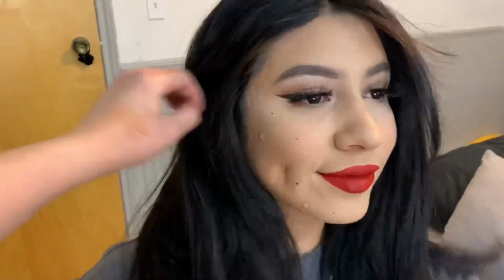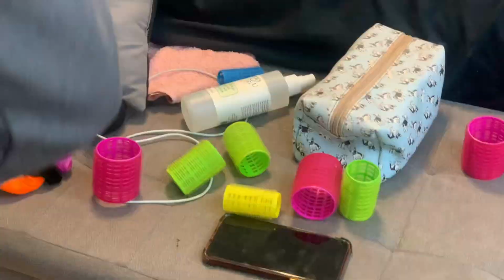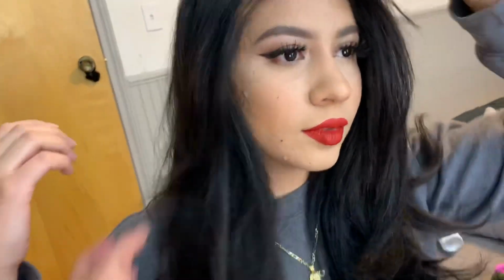Guys, this is how it turned out. How cute, right? Yeah, those rollers. God bless those rollers. We need to fix a little bit. Yeah, right? We just need to fix it, but it looks really cute. I love it. Your hair looks so... This is so cute. I love it.